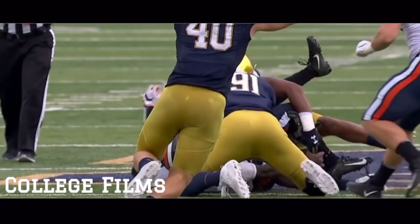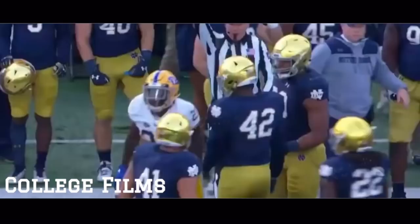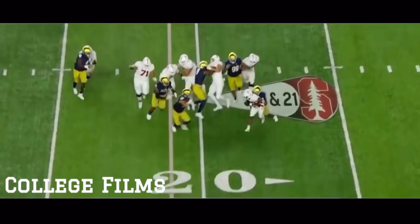The throw. The Irish can bring pressure. They bring six. Paul releases in the open field. Play made by Okwara. Julian Okwara, the defensive end, who has dropped multiple times this year, comes up with the big tackle. Going to run and get out of dodge. And Love is caught from behind.